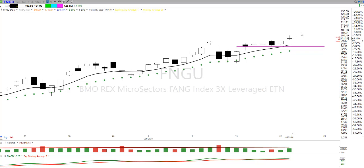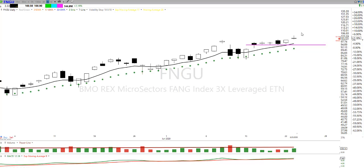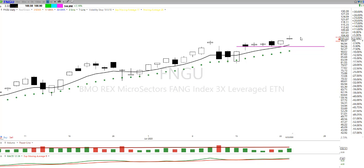And this is FNGU. It's the FANG ETF. So as long as Facebook, Amazon, Google, all those, Netflix, as long as they continue to show some strength, this FANG chart is going to stay up. If we start to see this FANG chart collapse, then we may have some really good shorting opportunities back down.